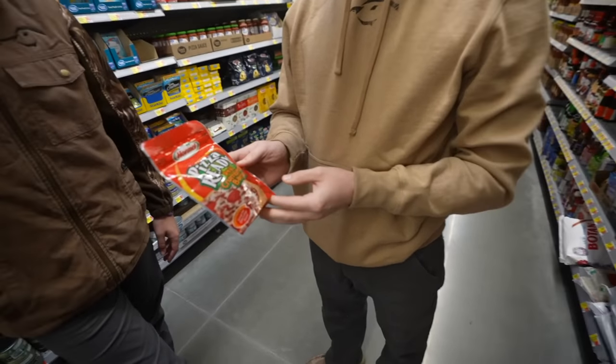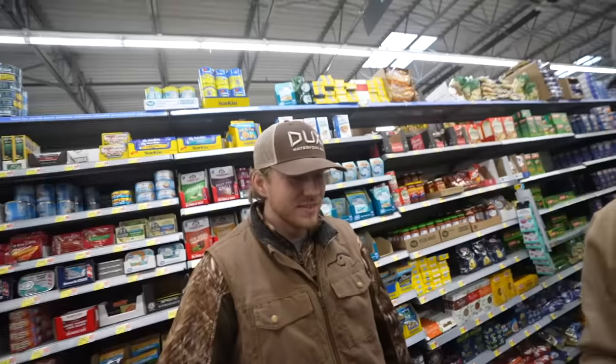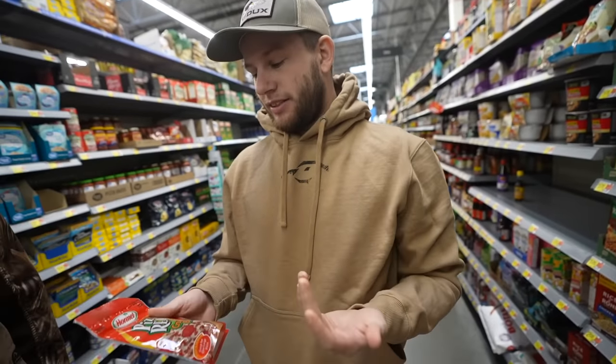What's going on here? Crumbled bacon? Wait, there's no way it's real. Oh yeah, you've never had this? That's the thing? Yeah, that's just, you throw it on top of stuff. It's kind of like the Tostitos ones that are really small. Okay, right, I'll give you the pass.